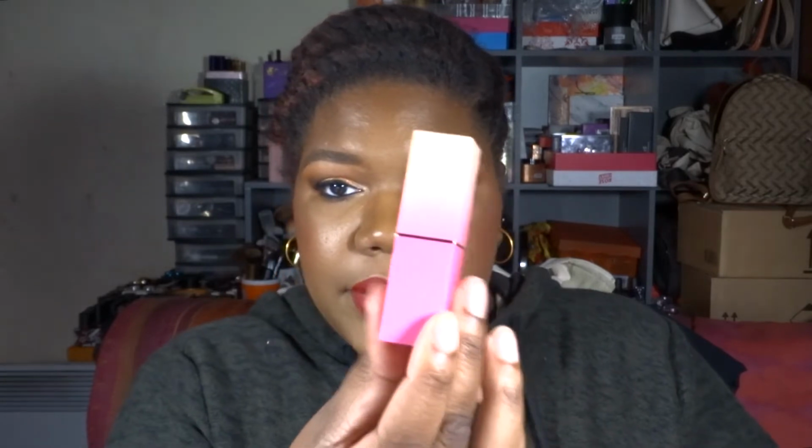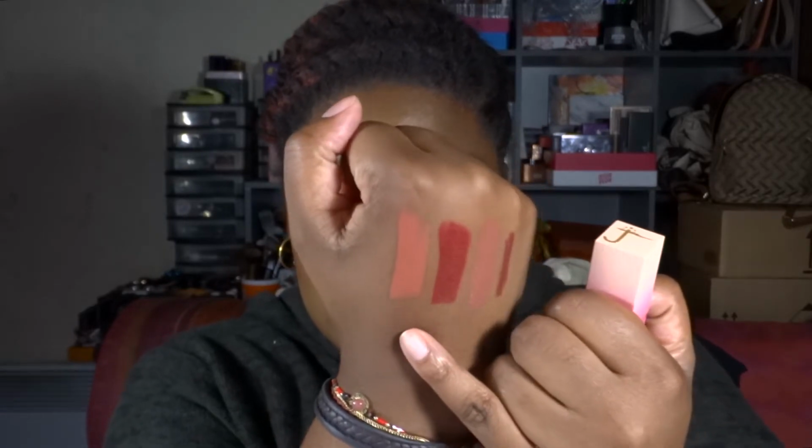In my last update, I also said that I was still waiting for my Juvia's Place order. I finally got it. Let me show you what I got. I bought the Velvet Matte lipstick in the color Me from the Nude Peaches. That's the packaging, and this is what Me is looking like.